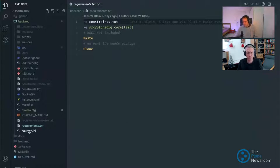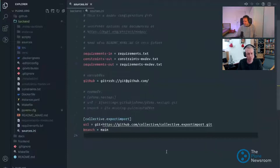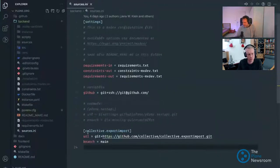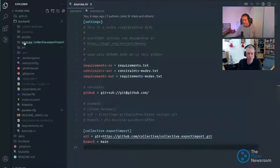Because, for example, there is a tool that Jens wrote called mxdev, and it uses a sources.ini file and reads that. And my little contribution to that is that I added collective export import as a source checkout. This replaces Mr. Developer as a tool for developers and makes this package available to the backend in sources as a development package, so it actually uses this code and not something in the pip cache or wherever.